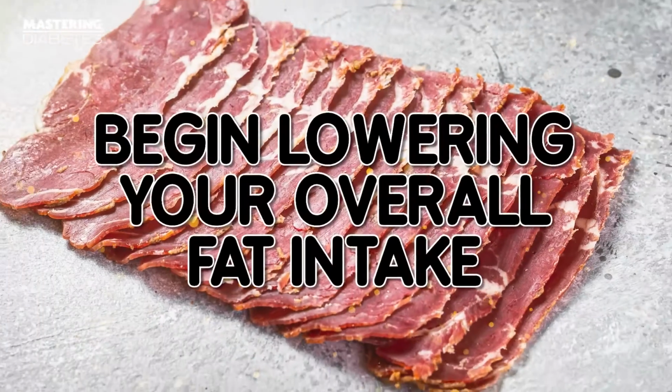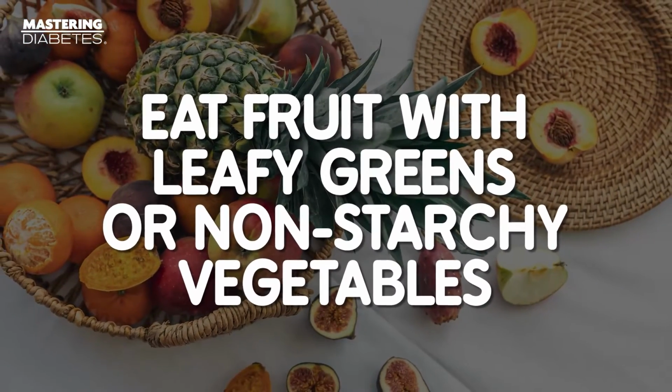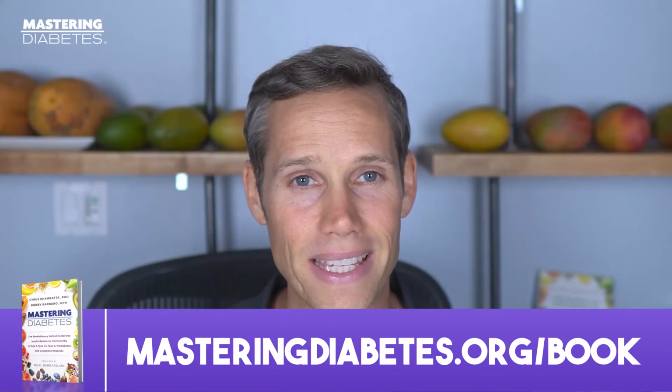Number 1, begin lowering your overall fat intake. Keep your total fat grams per day under 30 grams. Number 2, it's essential to eat these fruits with leafy greens or non-starchy vegetables. This is the best way to blunt a blood glucose spike, especially when you're super insulin resistant and just starting out with the Mastering Diabetes method.